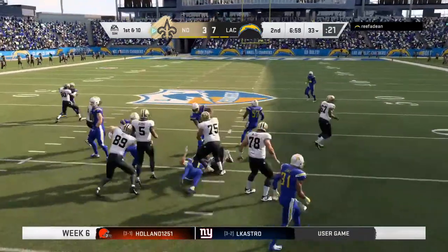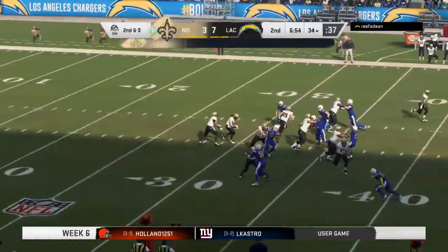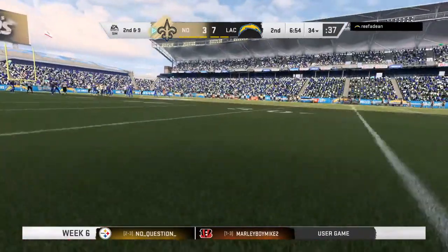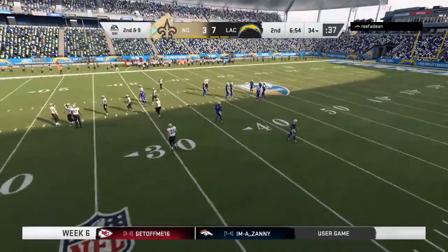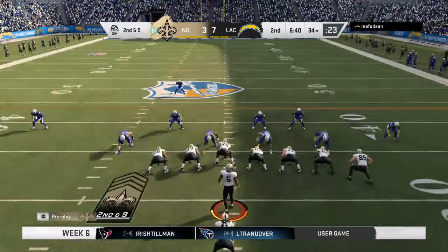Here's Kamara out of the pistol. And he'll be taken down right around the 34 after a pickup of only a yard. J.J. Watt makes another tackle there, and it's for a minimal gain. And let's face it, if that's all you're going to get running the ball, you're not going to have much success against him and his team. Or, yeah, you better find a way to go around J.J. Watt, which isn't easy to do.